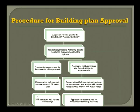Now, what actually is the procedure for building plan approval? If you follow this flow chart, you will see. First, the applicant needs to submit a plan to the Pondicherry Planning Authority. Then the planning authority, first thing it does is direct it to the conservation cell for an opinion. If it is harmonious with the character of the precinct, it's easy. The conservation cell will give the clearance within 3 days, and then the PPA, that is the Planning Authority of Pondicherry, will proceed it back to the owner.